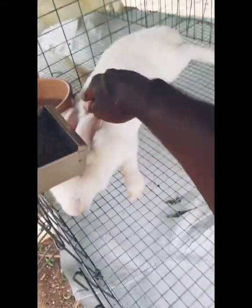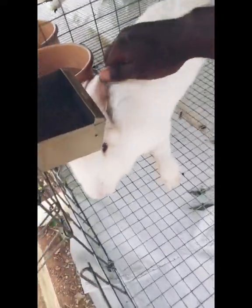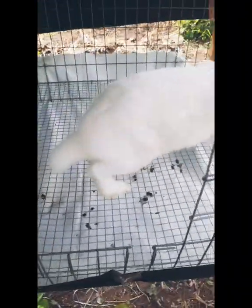Let me see if I can raise her up so she can move around. Okay, you can see her now. That's her. She just has to move around so that you can see her in full.